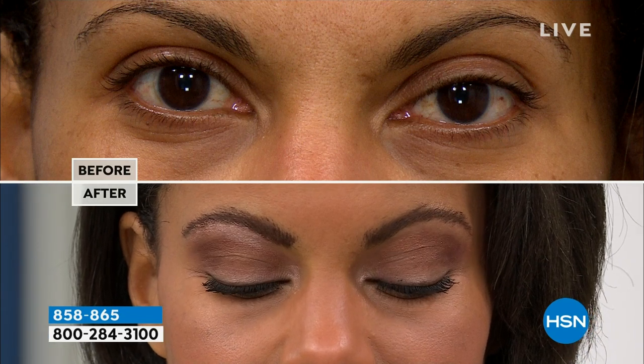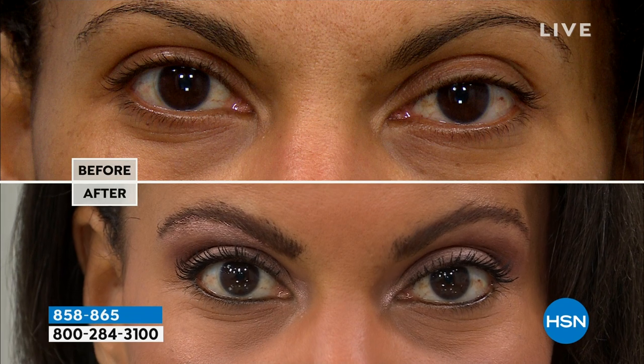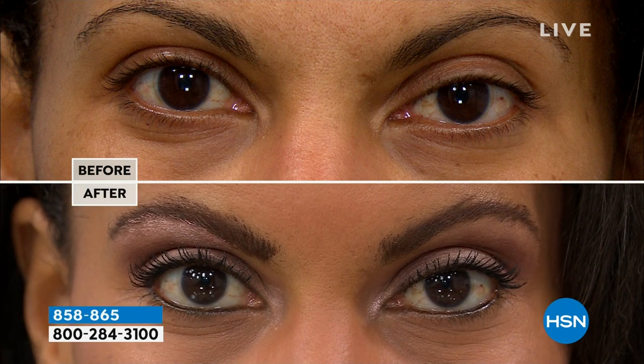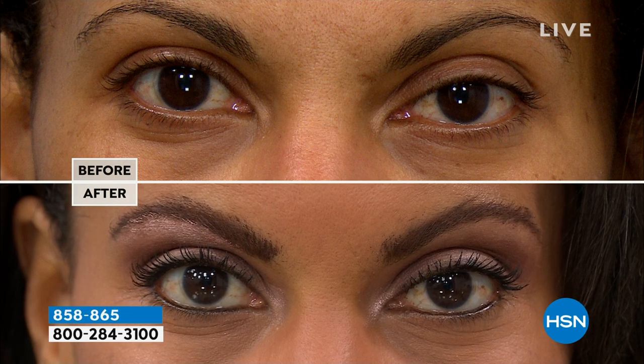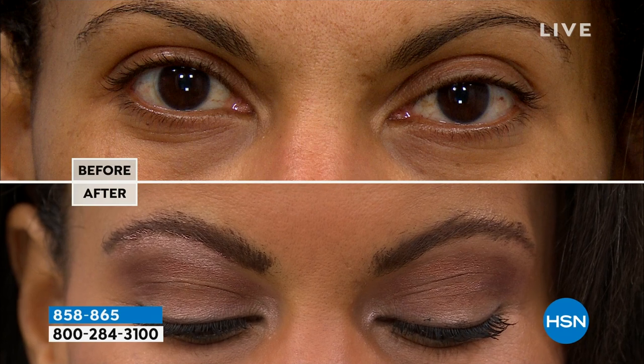And you can have fun, so you could put it under, you could put it on top, you could put it on your brow bone, which I love to do, because again, we're lifting. And look at how much whiter the whites of her eyes look after she put that on. Very pretty. That is the power of good makeup. It really is, and that's the rose set. So if you want the rose set, go ahead and pick that up.